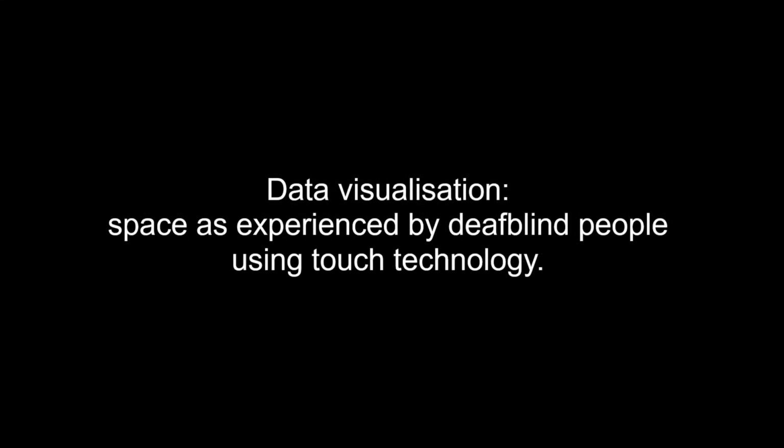Data visualization. Space is experienced by deafblind people using touch technology.